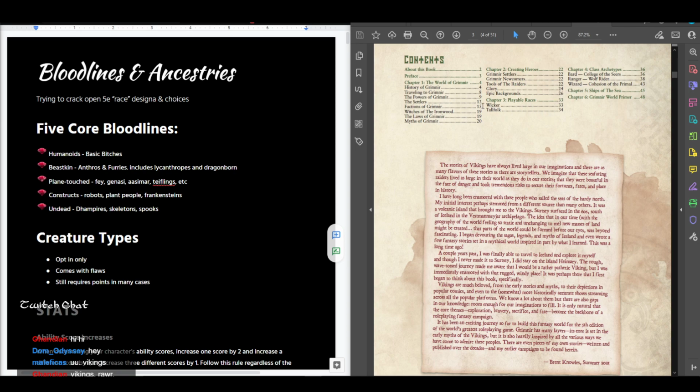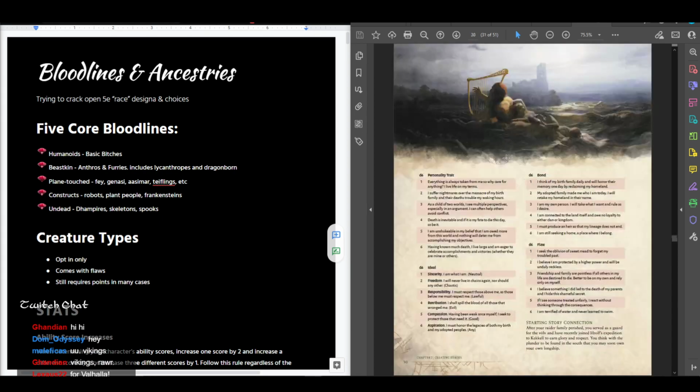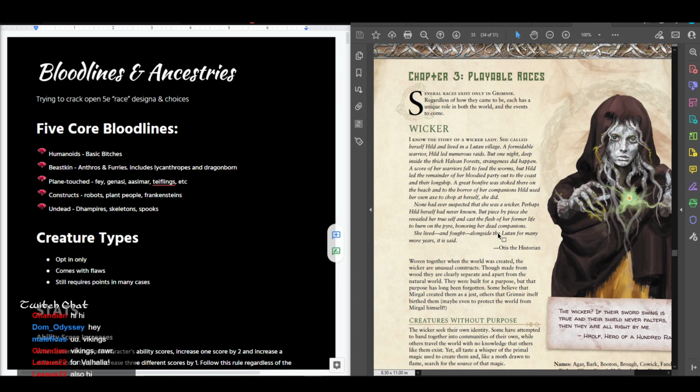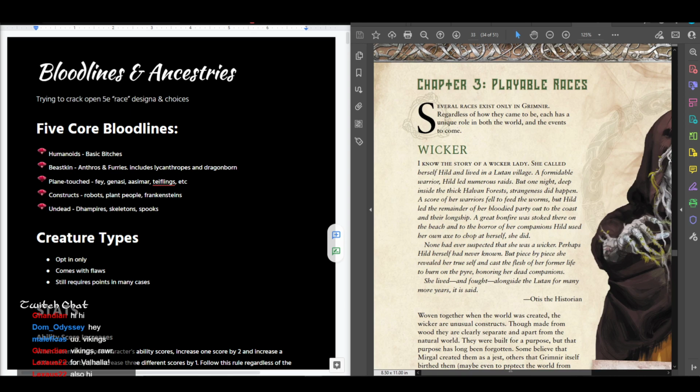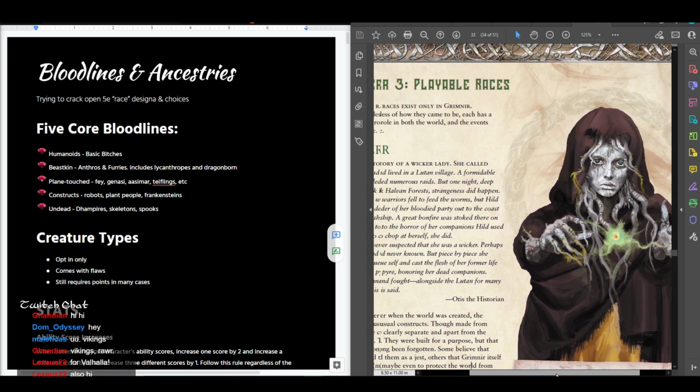I will admit to a certain amount of temptation. But what I read in the player's guide, which I am remiss, I have not had time to sit down and look at in a stream with everybody, is everybody does plant people. Plant people are whatever. So we'll look at plant people first. But let me tell you, the plant people aren't as cool as the second one we're going to look at. So there's this playable race called Wicker.